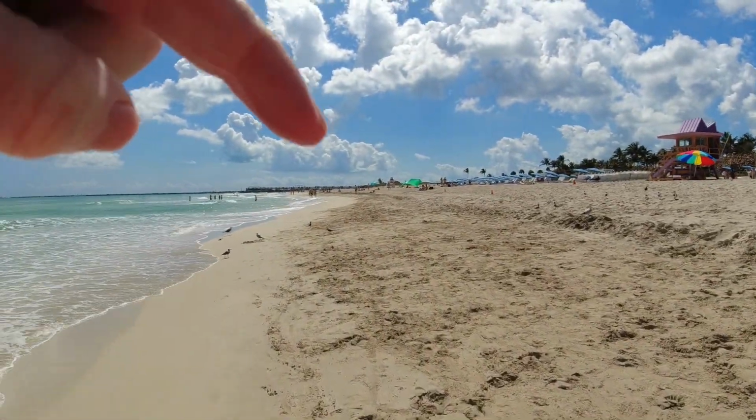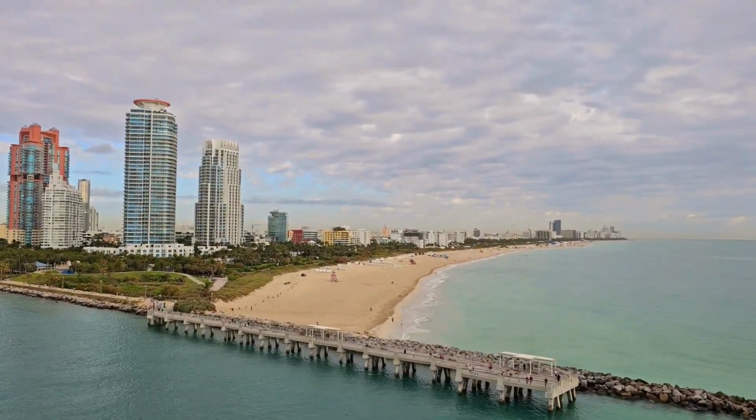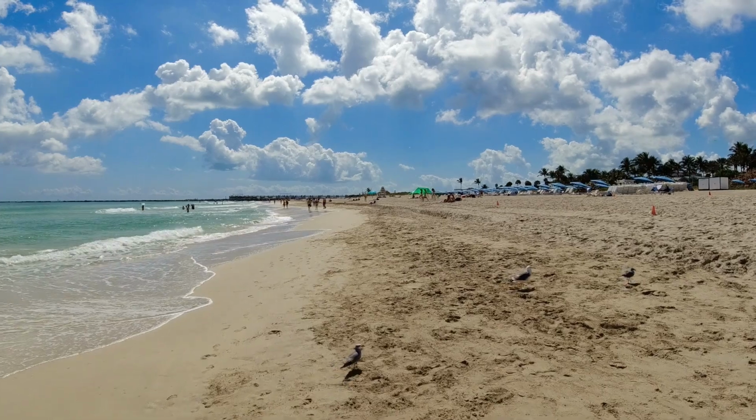All right, you can see that pier. It's like right there, that rock wall. That's what we sailed past on the cruise ship coming in, as you'll see in this part of the video. That's how close you are to Miami Beach.